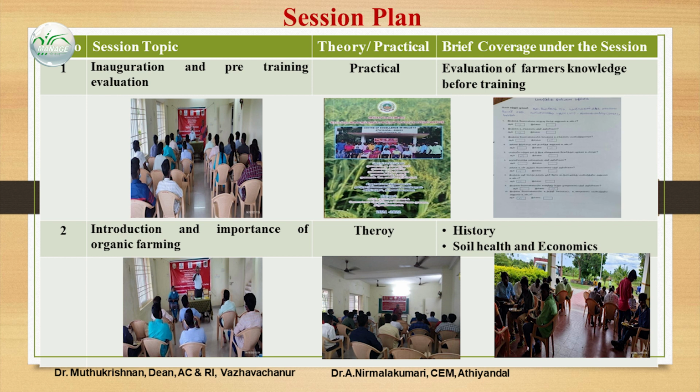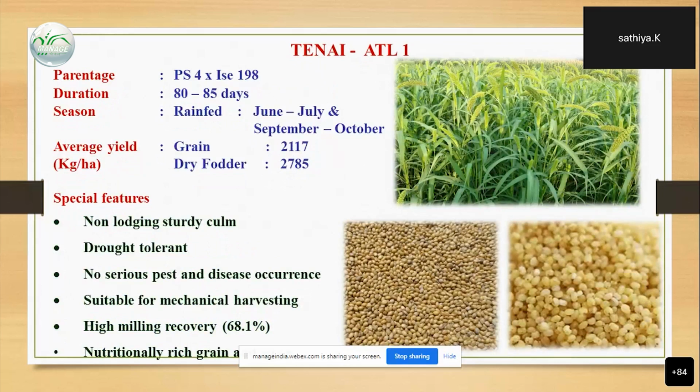This crop is mainly suitable for the Kharif season. It has a semi-compact panicle with nutrient-rich grains. Another variety is Thinai ATL1, that is foxtail millet. This is also very well suited for the Kharif season. It has a non-lodging sturdy culm and is a drought-tolerant variety. It is highly suitable for hilly regions like Kalrayan hills in Salem district.